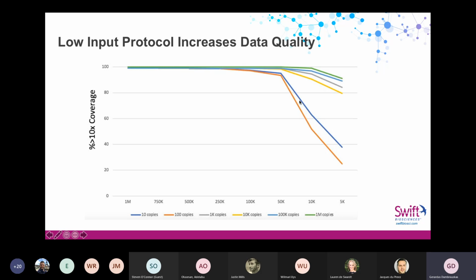So even with the 10 copies, indicated here, blue line, the coverage is robust at 50,000 reads. So this is the benefit of our low input protocol indicated here. And it doesn't differ really when you're increasing the read depth. But 50,000 reads give you the advantage, or your low copy input would be sufficient, and the low copy protocol would be advantageous for low viral input, low viral yields in this case.